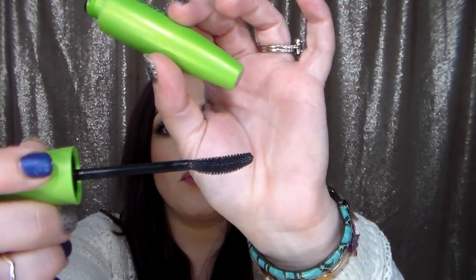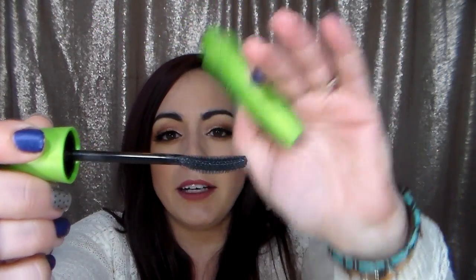I get this in the waterproof formula, and this is the one I recommend to people. It has a weird wand where it's flatter here and then rounded on the bottom, but it just works. It separates, it builds volume, it doesn't look clumpy, it just looks really, really wonderful on the lashes. So I definitely love that one.